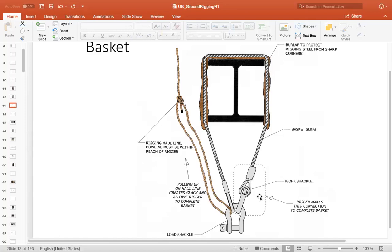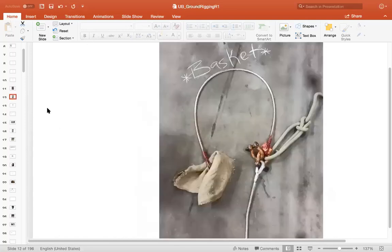Remember that this isn't connected when they're pulling it up. It looks like that, right? Yeah, I know. Now, with this, the one in the drawing is tied opposite, right? Right-handed, left-handed, it still works out the same. So the basket isn't connected to the work shackle yet.